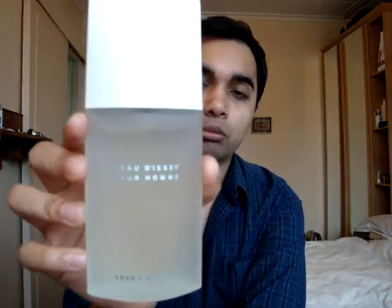Next up is a classic fragrance. I think this one came out around the mid-90s, I can't remember the exact year. L'Odyssée pour Homme from Issey Miyake. I'm not going to say anything on this fragrance.